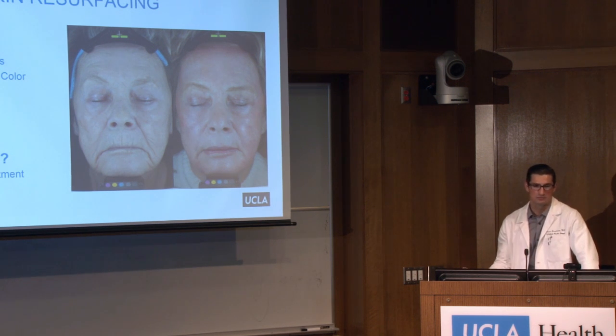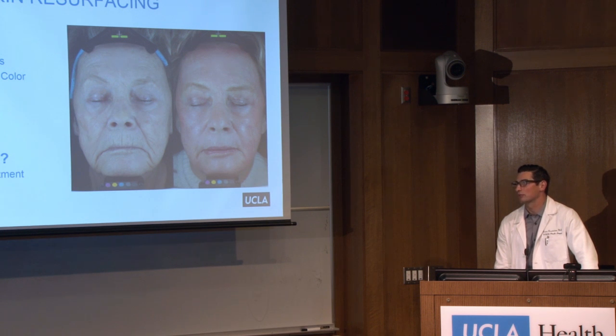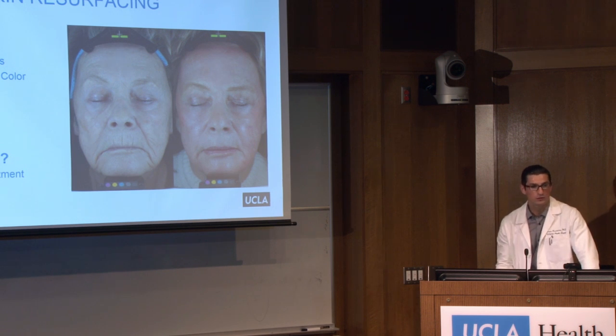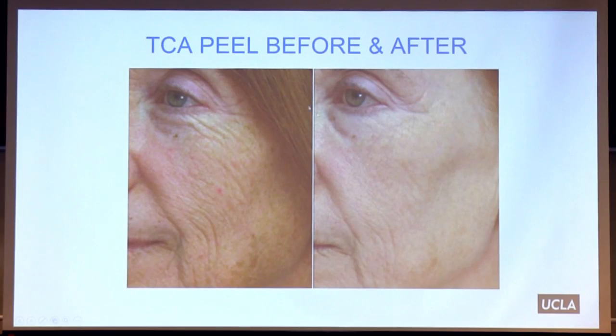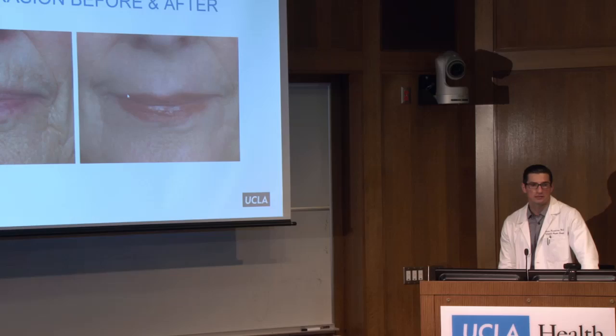It also burns the skin, and that healing process lays down extra collagen and causes a remodeling that smooths the skin, and also often causes improvement in the texture and color. How much downtime you have is really dependent on the depth. The deeper you go, the more wrinkles you're going after, the more downtime you're going to have. So it's important to keep that in mind. And that really plays into when you do it around the mouth, and I'll show you an example of that. But this is just a TCA peel, and you can see the improvement in the fine wrinkles and here in the color. Is it painful? Yes, it is a little bit painful.